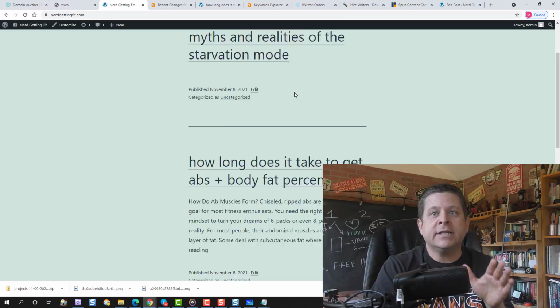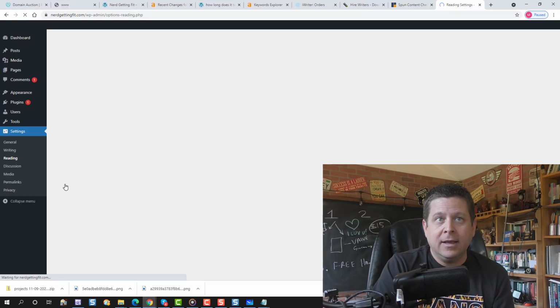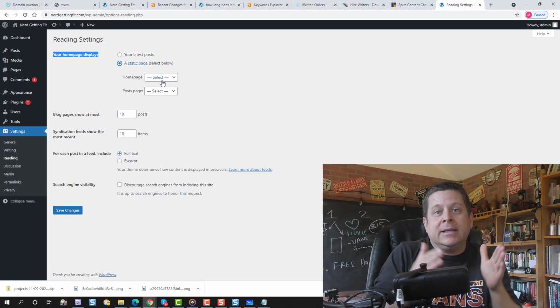Now what I'm gonna do is something a little bit different. I'm gonna go in here, go to settings, go into reading. What I'm gonna do on reading is set my homepage displays to a static page. This is important because I want each post to rank separately and individually so that I can see where I can get the traffic, and it's going to give us a better bird's eye view. It's going to pick things up quicker, everything like that.